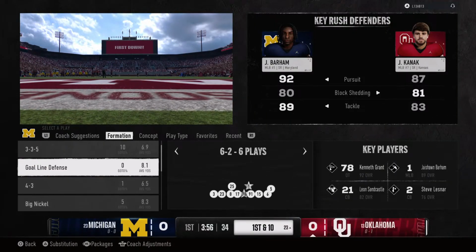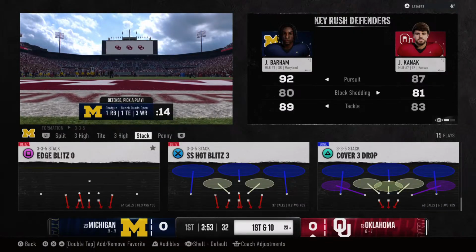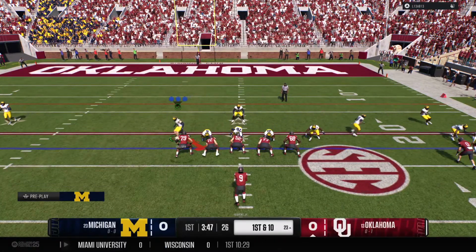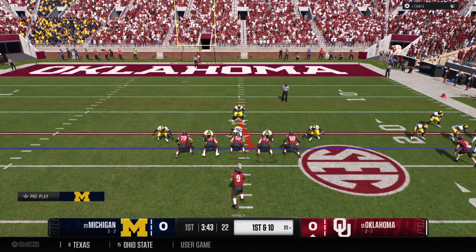How many ways can I get it to my guys who can fly, who are playmakers, and let them make big plays? This is another one you've seen. Catch the football, flip it ahead really quickly, get it to a burner, go in full speed across the formation. He gets the edge, makes the big play.